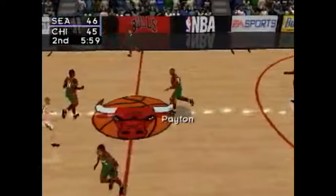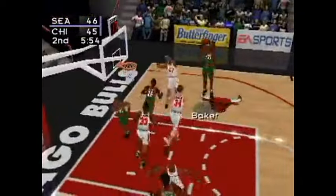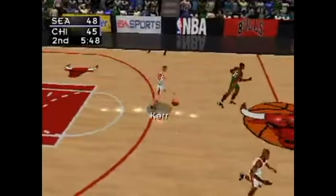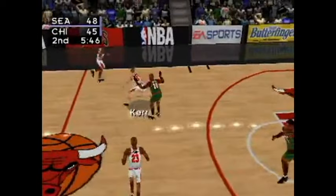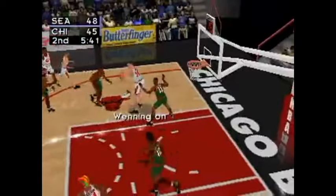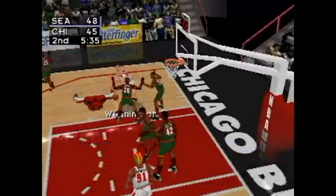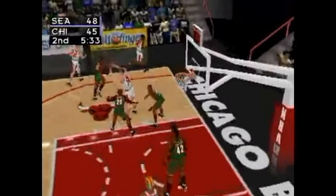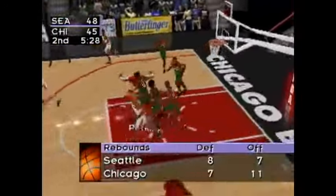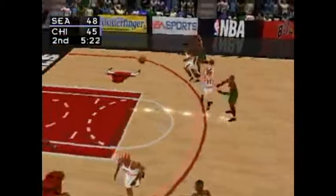Inbound pass to Payton. To Hawkins. Gets it to Baker. Takes the jumper. Nothing but net. Inbound pass to Kerr. From the left side to Winnie. Pippen receives the ball on the left side. Rebound made by Winnington. To Kerr. Passes to Winnington. Pippen squares up with the jumper. Defensive rebound by Perkins. From half court to Payton.